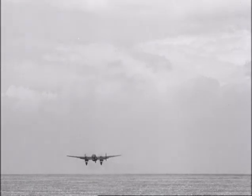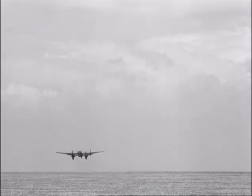It just did not work. They couldn't get the heights and anything, and it was a horrible plane.